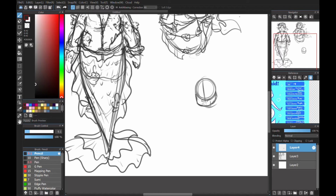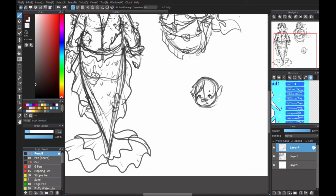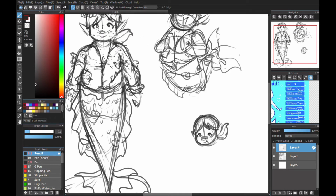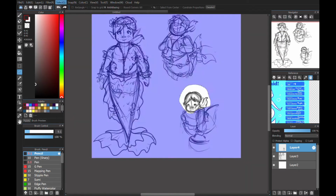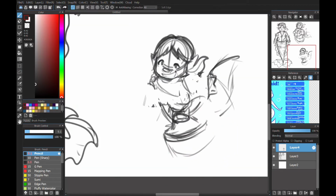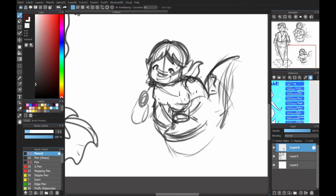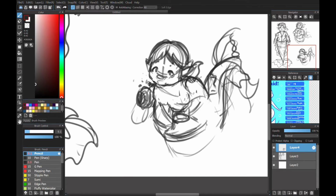So for the first comment, a boy mermaid was a suggested result, and I actually got so excited to make a merboy or merdude because I never drew a male mermaid before, and I knew this could be pretty fun to do. Also, if I'm not mistaken, a majority of my OCs are girls or female presenting, so adding another male character to level things out was pretty nice.